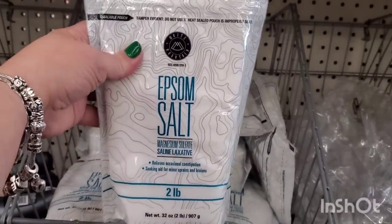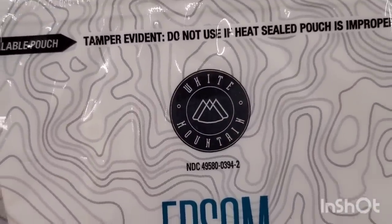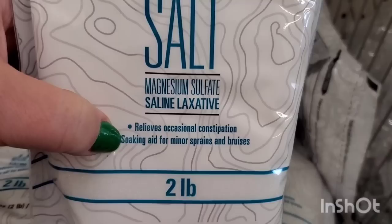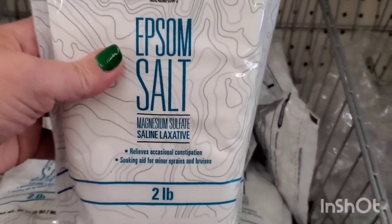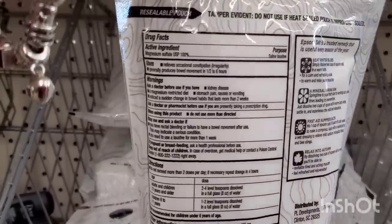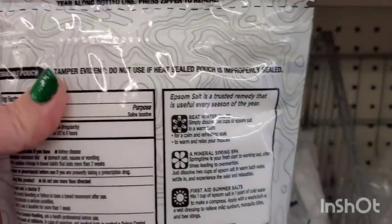This huge bag of Epsom salt is new, and it has some interesting packaging. It says White Mountain Epsom Salt Magnesium Sulfate Saline Laxative relieves occasional constipation, soaking aid for minor sprains and bruises. Now, this packaging, the 32-ounce package, kind of makes you think that they want you to drink it. You just have to soak in it to relieve your constipation. It is not edible, and hopefully people know that.